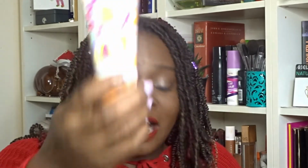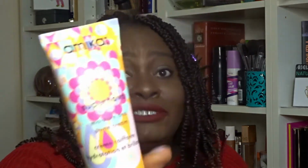Right, this I know I'm going to like. I haven't used it yet, but I know I'm going to like it because anything by this brand I know is good. So hopefully I will get to use it. Chances are I probably won't. My daughter will nab it, she'll take it, and that'll be it. But more than happy to get that.